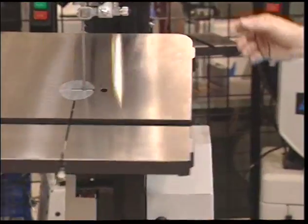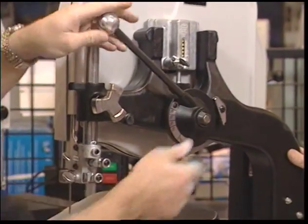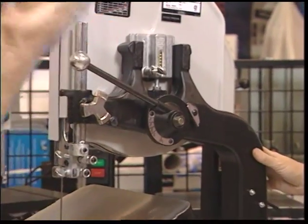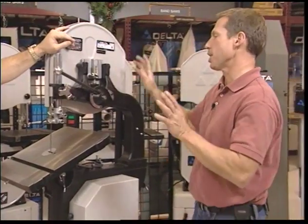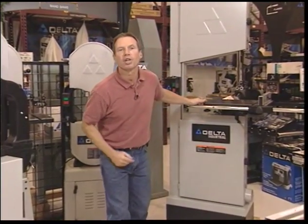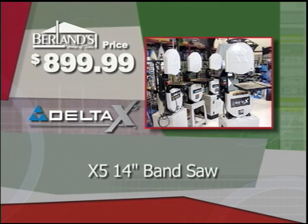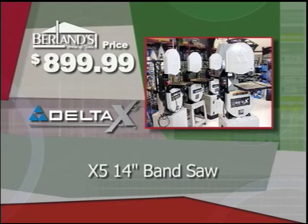About time. We've also added on the back here, the biggest feature is a quick indexing system for the blade. Basically, you take whatever blade size you have, you index it on here, lock it in, pull it forward. Automatic blade tensioning. No more knob on the top. It's perfect every time. Great. There are three other 14-inch models to look at and a new 18-inch model. Come on in and check them out. The Delta X5 14-inch bandsaw is $899.99 today at Berland's in Lombard, Joliet, and Palatine.